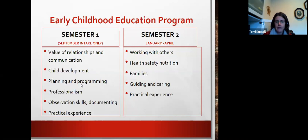And we move into some fun stuff. Usually we have children from the on-campus daycare come into our classroom and we do workshops with the children. Unfortunately, with the COVID pandemic happening, we're making some alterations to how we're doing our program planning with children right now. We start with professionalism, understanding our code of ethics, who we're responsible for in the community, such as working with occupational therapists, speech therapists, parents, pediatricians, licensing, the ministry.